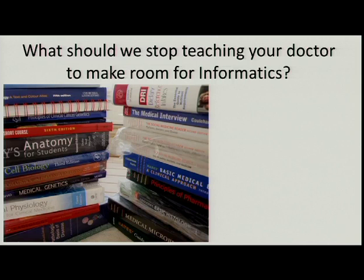So they don't need to know the insertion of every muscle and every bone for the average physician. Cell biology. Statistics, preventive medicine, how to interview and talk to people, nutrition.